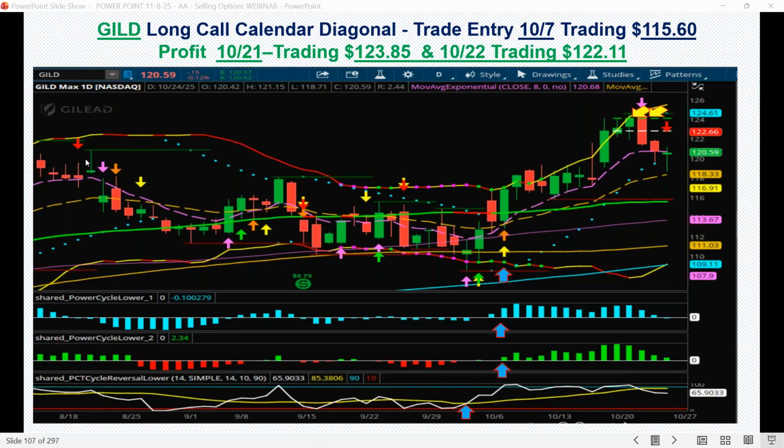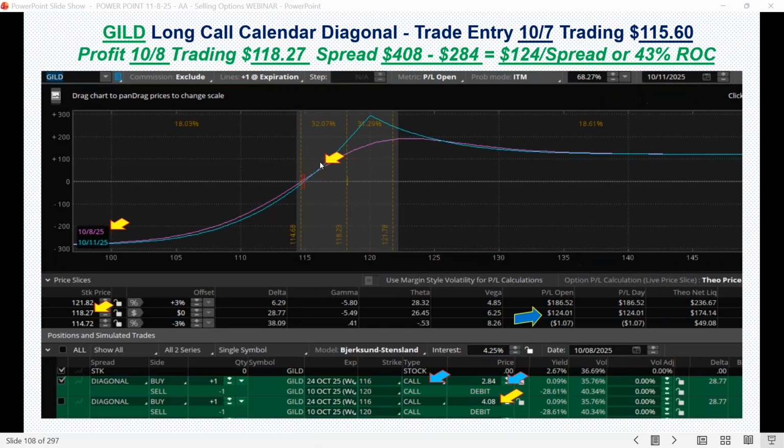So we had this trade entry right here. This was really perfect. We got in right there, breaking that 50, trended up, adjusted it here, took profit. And this was a really beautiful trade. So let me show you the progression of this. When we started out with this trade, it was a call calendar diagonal. We had a total risk of $284. On the 8th, this was trading at 118.27. At that point in time, that spread blew to 408, less our cost. So we were up $124, 43% return.